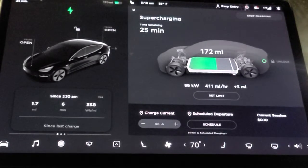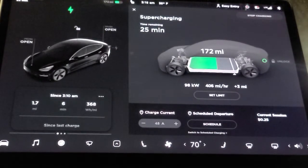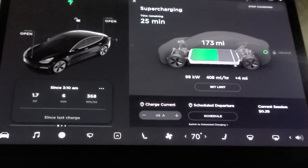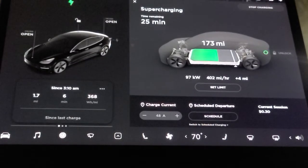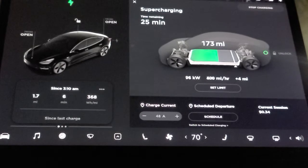So it's kind of a pain in the butt, but hey, if you're in a hurry and you want to be economical, just charge 40-50% on the V3 and then move to a cheaper charger. We're getting the same amount of juice, half the price.